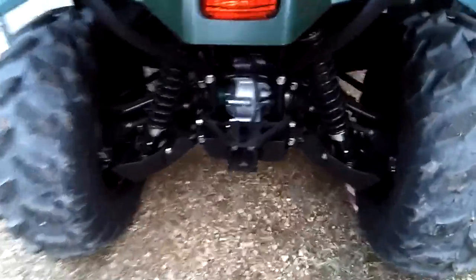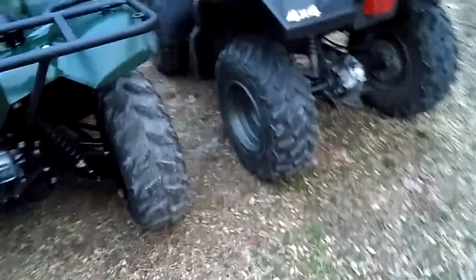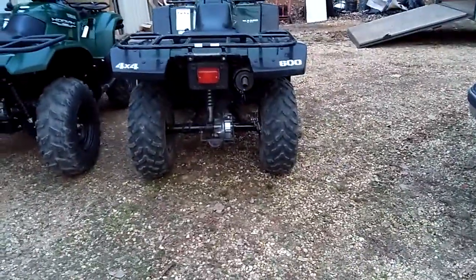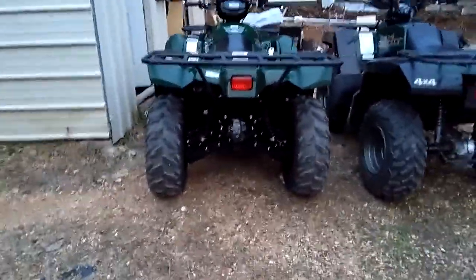So this is the old one. This is the new one. Independent suspension. And if you can tell right quickly, this is not wide enough. None of them's wide enough in my opinion, but this one's better.